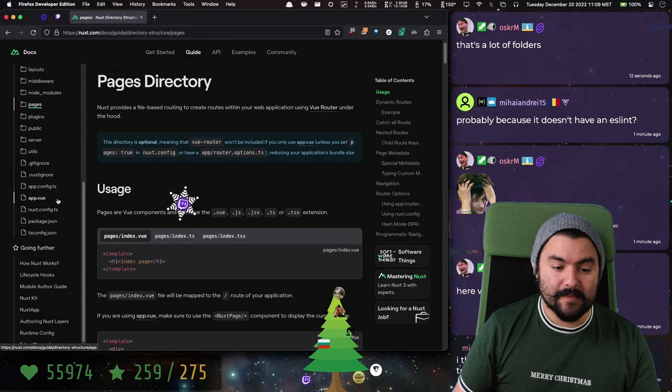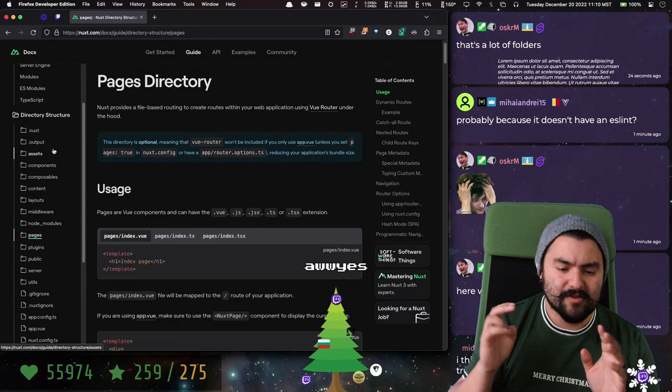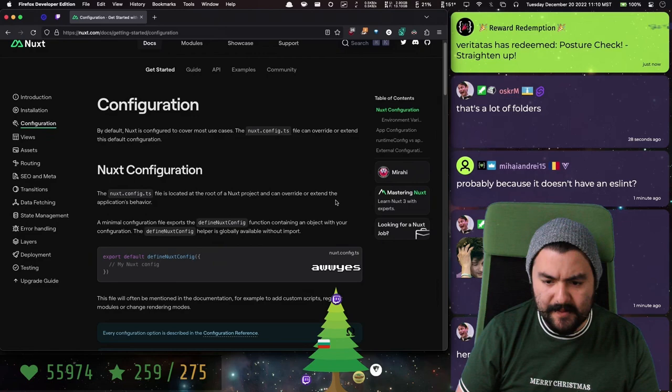And the guide here tells you how to set all of that up. Honestly, let's do that first. Let's get a basic layout file and an index page loading in the way that they would expect. Do they tell us how to do that in here?